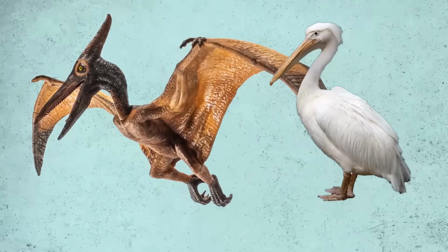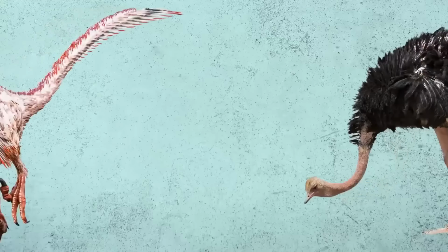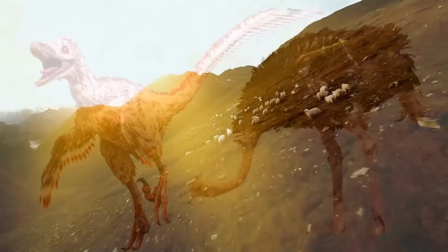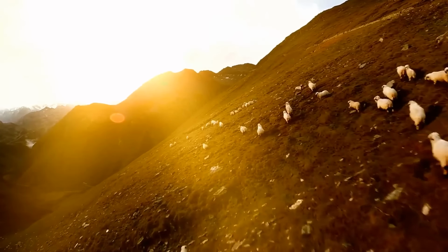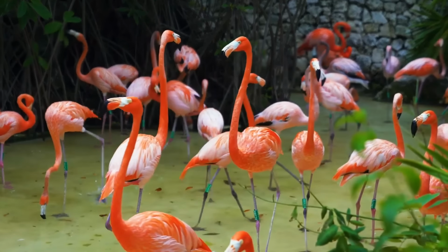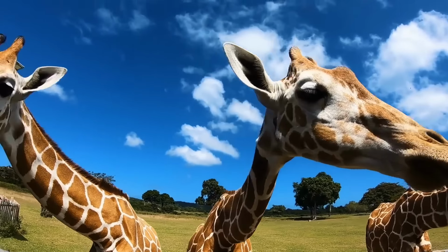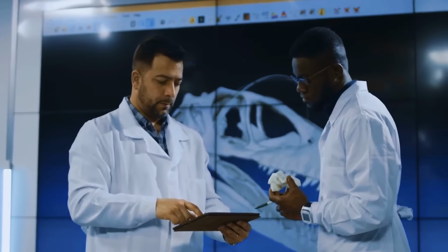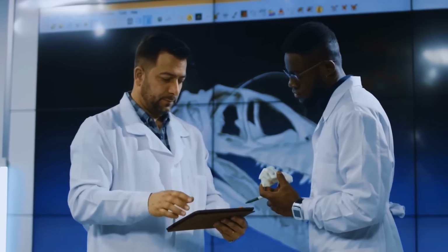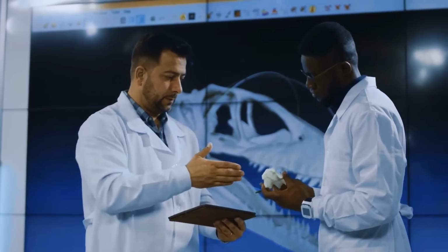Pelicans are similar to pterodactyls, ostriches to velociraptors. Perhaps many other animals also share some genes with ancient lizards. If the meteorite hadn't fallen, all dinosaurs would have evolved into completely different, unusual creatures. Scientists want to carefully study the DNA of birds and try to reverse evolution with the help of genetic engineering.